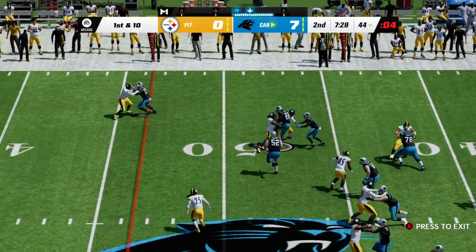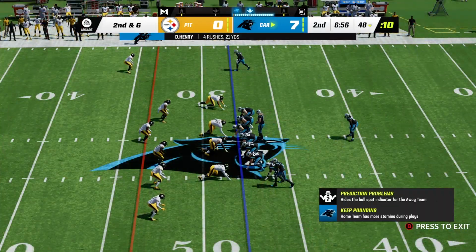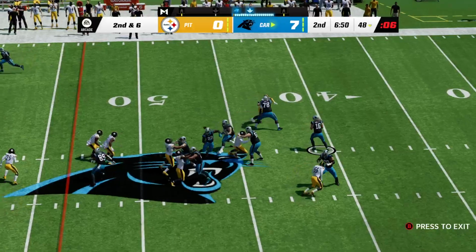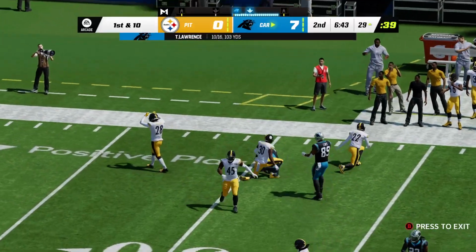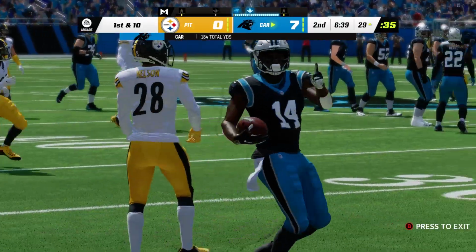Inside handoff, Henry to about the 48-yard line. The run got 4. Now they deal with a 2nd and 6. Off the play fake. Here's Lawrence. That is caught. It's Chris Godwin. And he'll go down, but not before getting this inside the 30. 23 yards to pick up there.